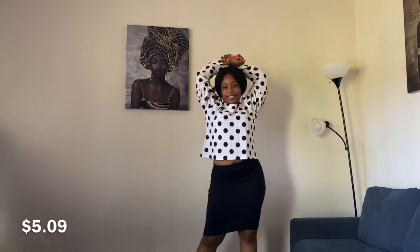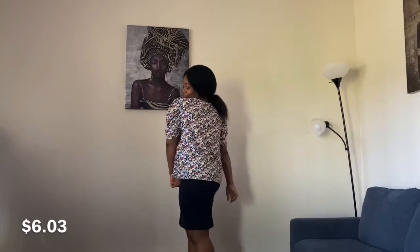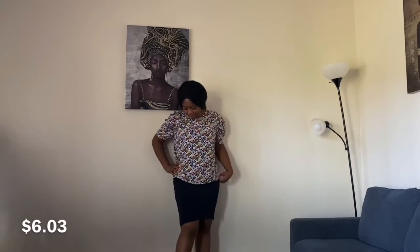Hi guys, today I'm going to do a review for the outfits that I got from SHEIN, mostly tops. This is a nice top for work. You can wear it with jeans, pants, whatever you want to wear it with. This is also nice, short sleeve for summertime. It's not too bad, and for the price, yeah, I think it's a great top.